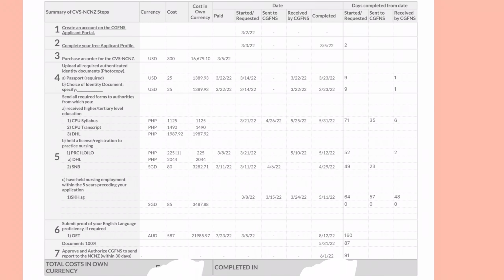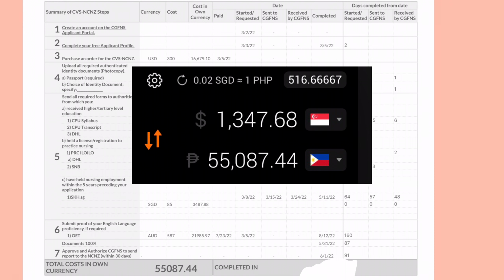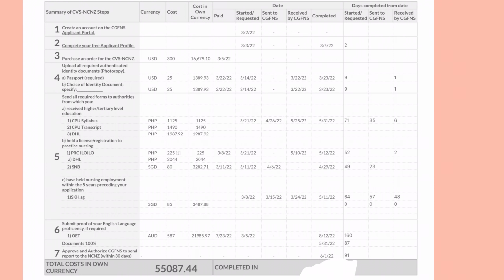And so how much did I spend in this part of the process? The total cost that I spent is around 55,087 pesos and 44 cents, and in Singapore dollars it is around 1,347.68. So how long did I take to complete this process? I completed this in 91 days.